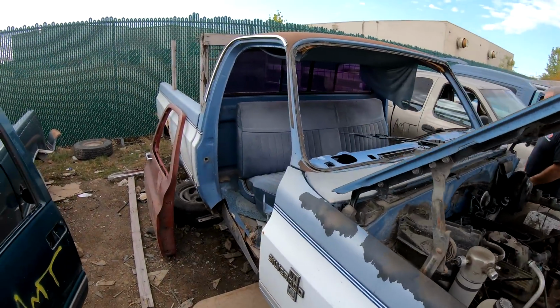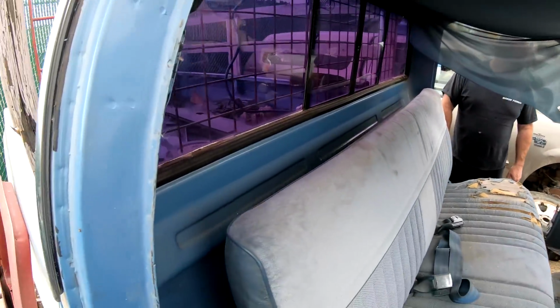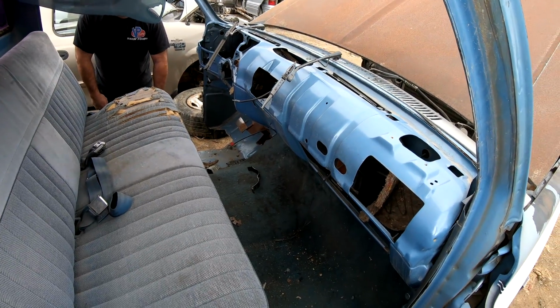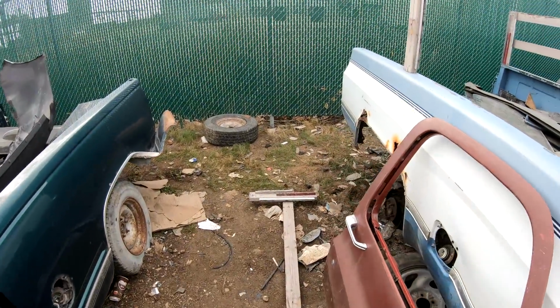I'm gonna order a new one from Rock Auto, but someone took this whole section of the floor here and all the wiring. Well, it's good to see at least people are using the parts.